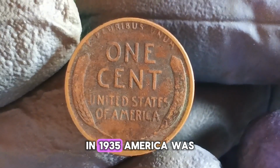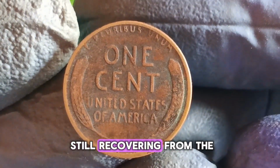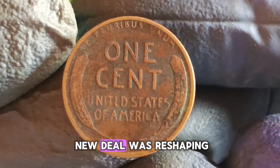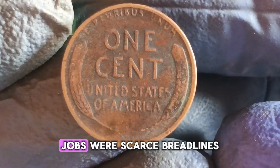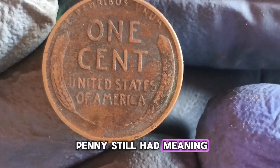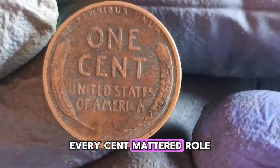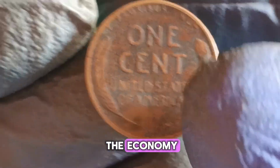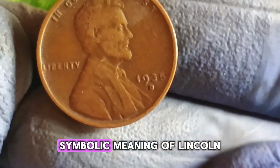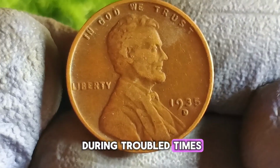In 1935, America was still recovering from the Great Depression. President Franklin D. Roosevelt's New Deal was reshaping the country. Jobs were scarce, bread lines were long, and a penny still had meaning. Every cent mattered. Role of the penny in the economy. Economic hardship and value of money. Symbolic meaning of Lincoln during troubled times.